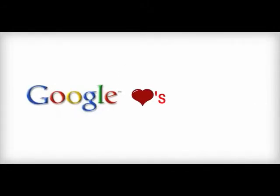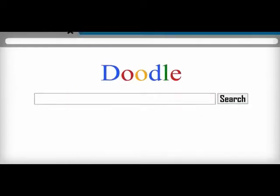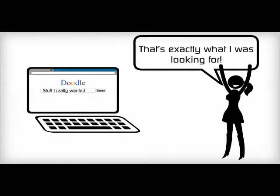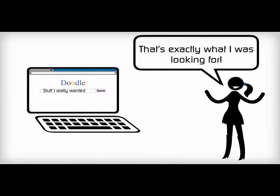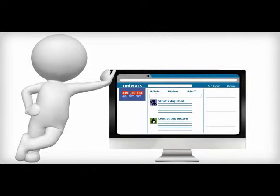Another way this benefits you is if you're already doing any kind of organic SEO, getting relevant traffic to your website is going to help your website rank higher for searches in your niche or field of business. So if you're a plumber and people go to your site because they've typed into Google the city name plus the word plumber plus your name, that's going to signal Google that they have found exactly what they are looking for. And Google is going to begin seeing your site as a trusted place to send more traffic. Google has gone away from counting the number of links your website gets and is instead paying attention to how influential you are. Which brings me to the next benefit.